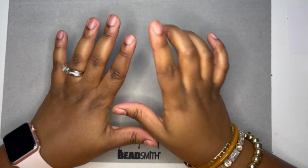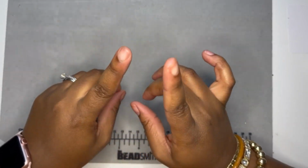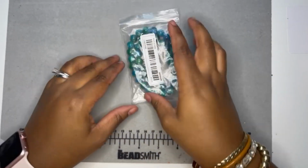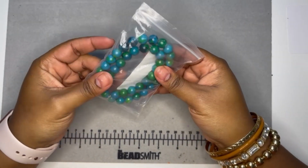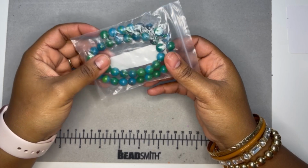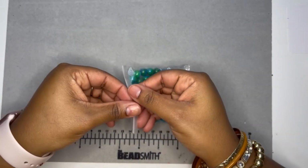Okay, so we are back at the board, and I'm going to show you guys some of the beads I am interested in doing something with today. I haven't made my decision yet, but honestly, I kind of did. These here are so beautiful. They are 10 millimeters. They didn't really tell you what kind of beads they were on the website, or did they? I don't think they did. Anyway, I absolutely love these. It's this blue and green. Can you see that? Let me take it out of the bag.